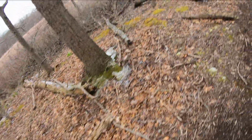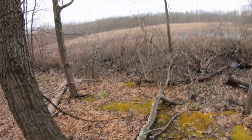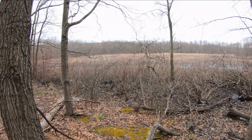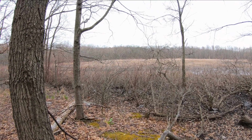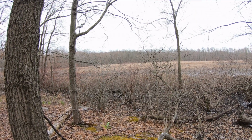I just freaking had an owl call from over there. It's in the middle of the day. I think it's about noon. Hopefully you guys can hear it. Oh, that is a barred owl.